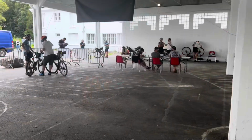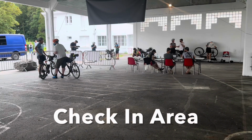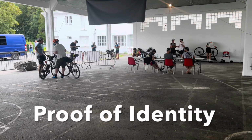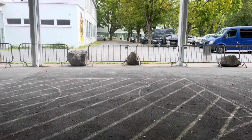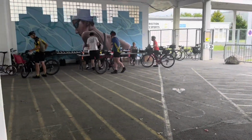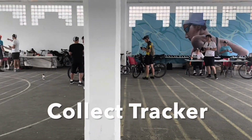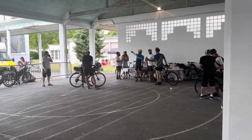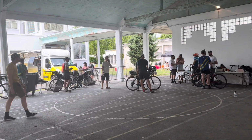The race registration area was quite spartan, but it had all the important essentials. There was the check-in area to be able to provide your identification to verify that you are the correct rider for the event. Then there was an area to collect your race cap, as well as your brevet card that you would have to carry with you for the entire duration of the event. And then you went to an area to collect your tracker, and they gave you the opportunity to check that it was functional, that it was actually working. This was vital for the organizers to be able to monitor your progress along the route.